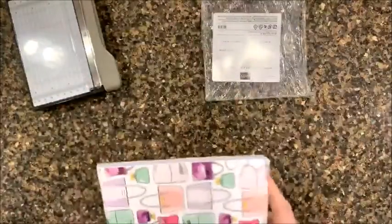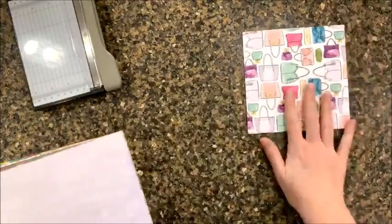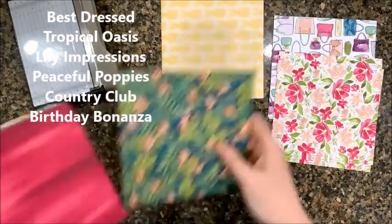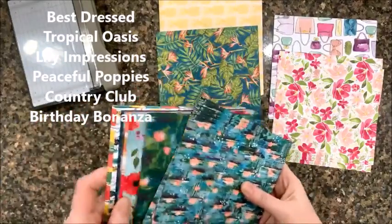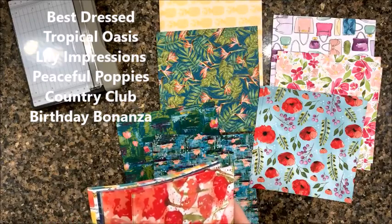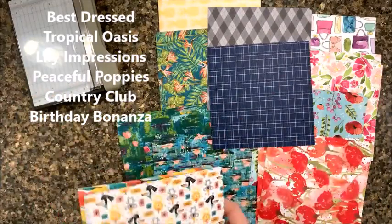Now, let me show you what's included in this sample pack. It has paper from Lily Impressions, which you already saw today in the Sale-a-Bration offerings, as well as several other papers from the Spring Mini. This is Best Dressed. That's more of Best Dressed. This is the Tropical Oasis paper. There's the Lily Impressions, which you already saw. This is the Peaceful Poppies paper. This is Country Club and Birthday Bonanza.